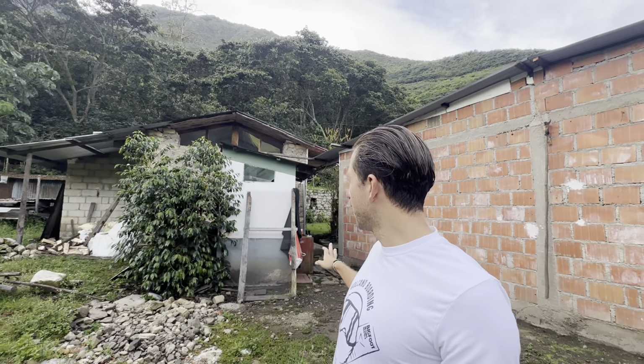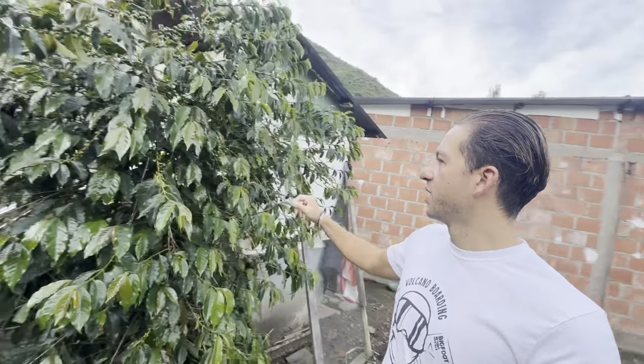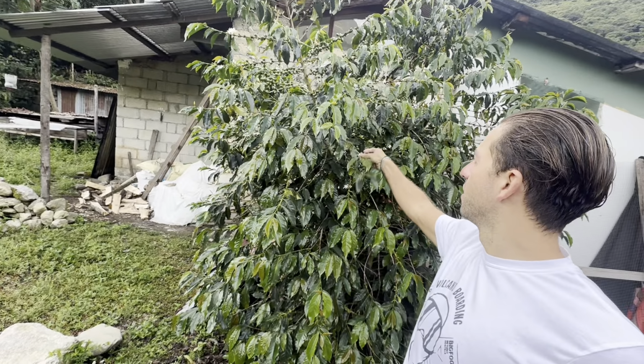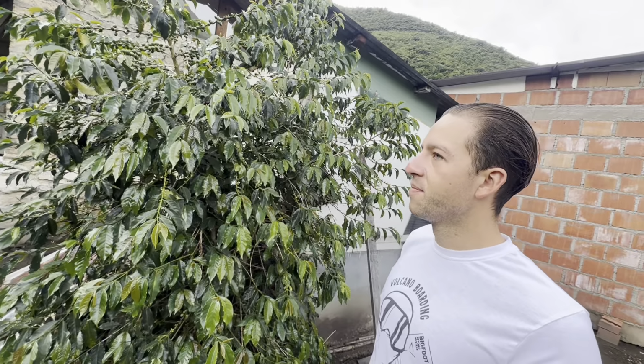And now we arrived at this coffee farm here, and oh, there are already some coffee plants, I can tell, because I saw coffee on Bali before. Ooh, there's a spider. Look, there are these little green berries. They turn red and then you can harvest them.